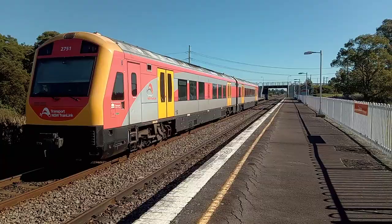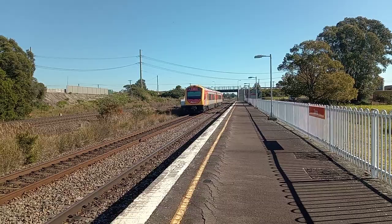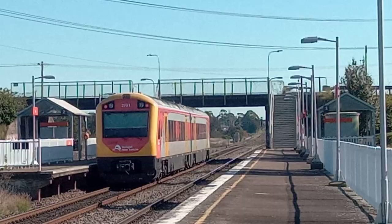It is a Tallara service. Its next stop will be Beresfield, followed by all stations to Tallara. Hunter set J1 now departing for Tallara.